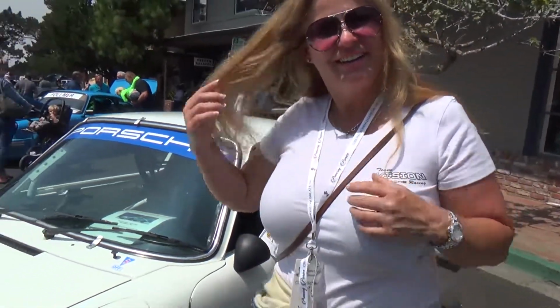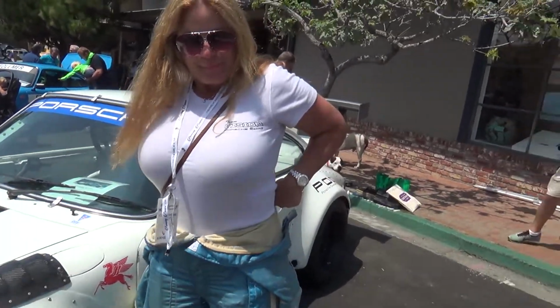I would like to introduce her, she's the owner of this nice car. Okay. This is the one I really like. Would you like to greet your friends, anybody? This is a '74 911 Porsche. We use it for club racing at different tracks. We are in Los Angeles, but we come up to Laguna Seca once a year.